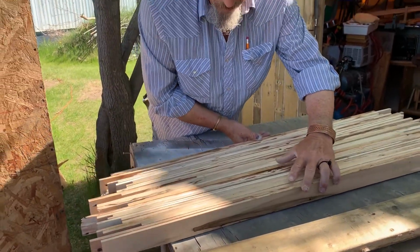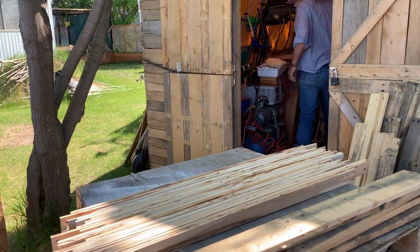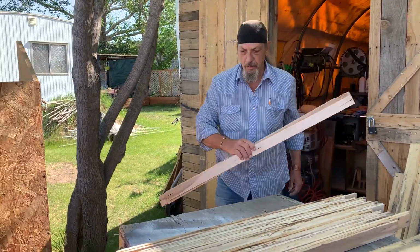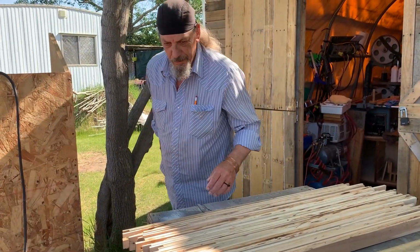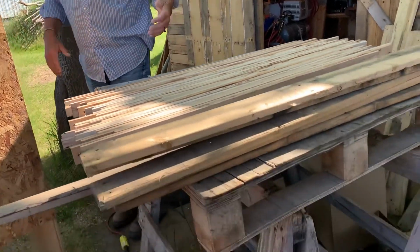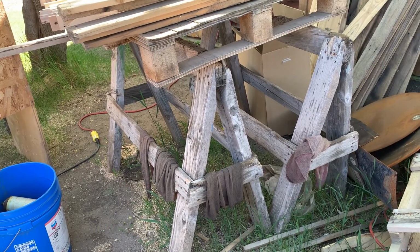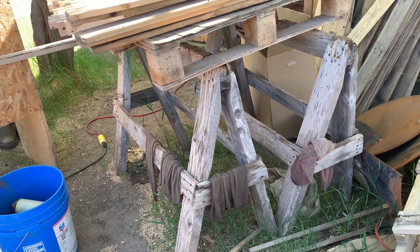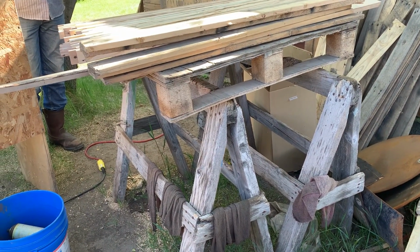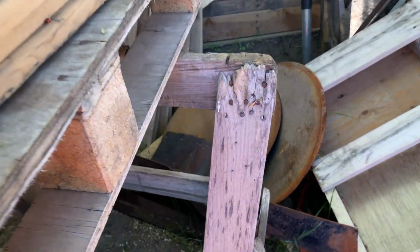This workbench is all made out of pallet material. And Dad's sawhorses. Oh, use Dad's sawhorses too? Oh, underneath. Those are sawhorses my dad built. And I think they're held together by nails. There's a lot of nails in there. Dad built them with nails that were going to hold up the camper.